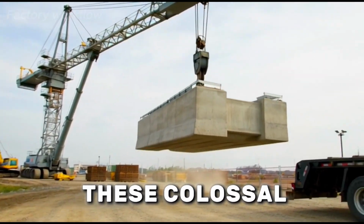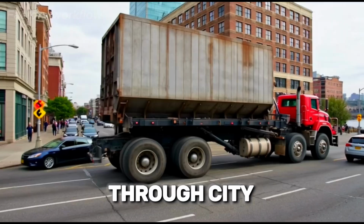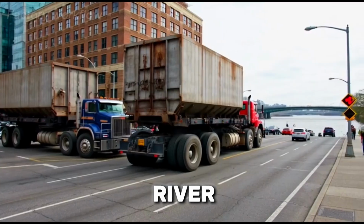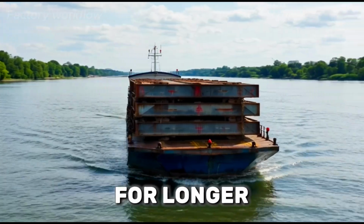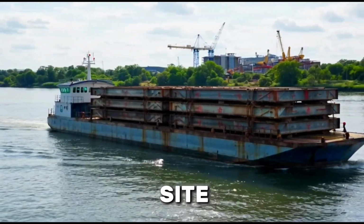Cranes lift these colossal segments onto trucks, each transport a feat of logistics. Through city streets, the giant sections are transported, inching closer to the river. For longer hauls, river barges deliver the steel sections straight to the construction site.